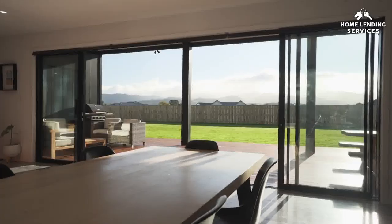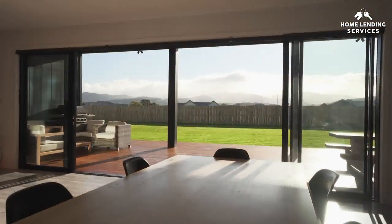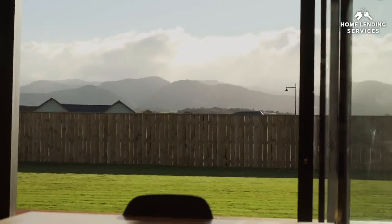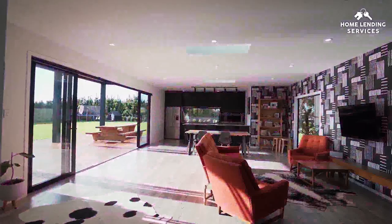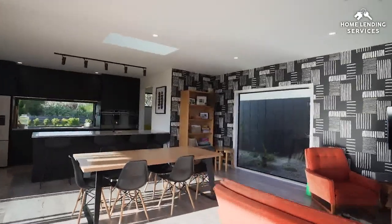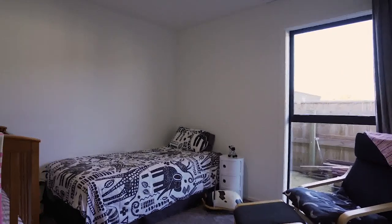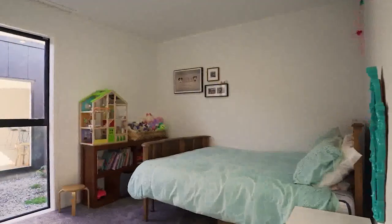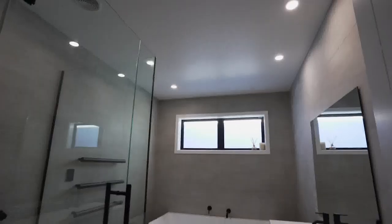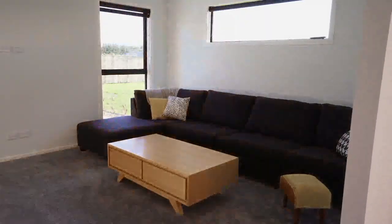The well-appointed living rooms face the Tararua Ranges, which are framed by oversized sliding windows and doors. You'll never get tired of the ever-changing view here. Just perfect for families or anyone who enjoys the space that this home has to offer, including four bedrooms, master with ensuite and walk-in wardrobe, family bathroom and a second living room separated by a stunning barn style door.